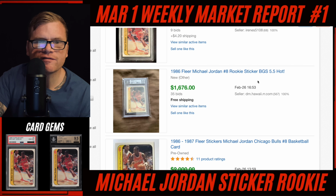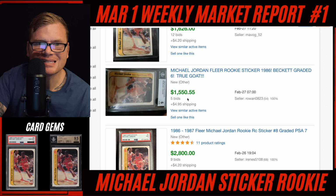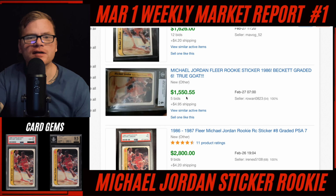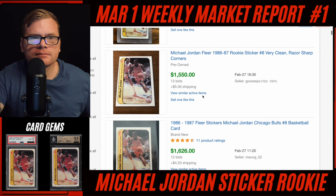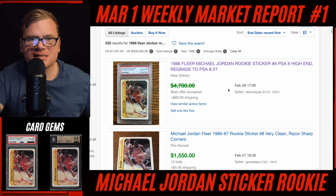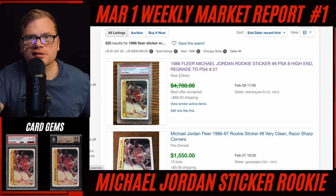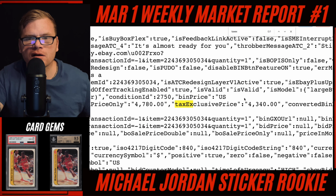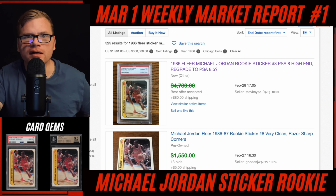There's a BGS 5.5, 1,676, 35 bids. So here's a PSA 7 for 2,809 bids. There's a BGS 6 for 1,550, five bids on that one. So here is a PSA 8 listed for 4,780. Let's see what he got it for. 4,340. So not bad on that card.